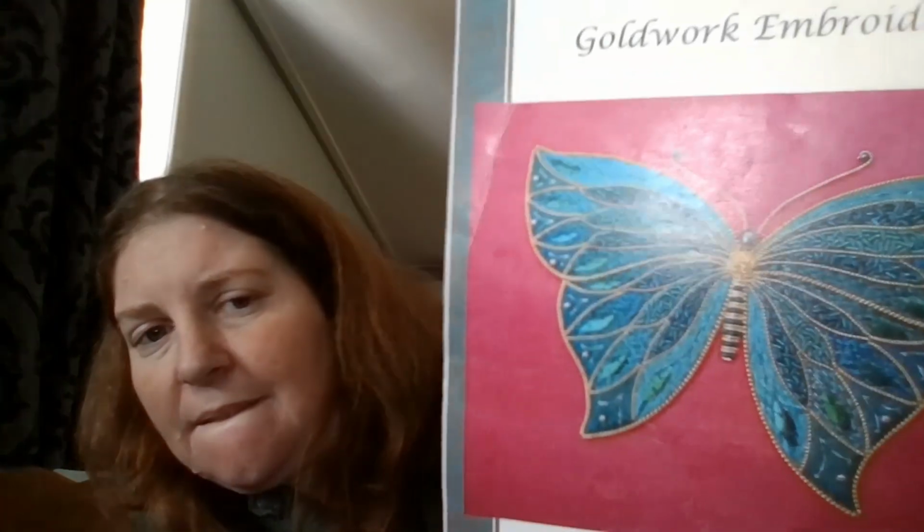I've had 2 classes from 2 amazing tutors, both from Australia. I have done a class with Alison Cole. Alison Cole was amazing. I've just done this class in the past weekend. It is a Clio goldwork embroidered butterfly. Sorry, I can see the light is reflecting. It's a really rich pinky red, and it's got goldwork and green beads and blue beads and metallic threads and all kinds on there.